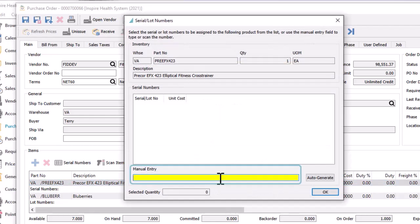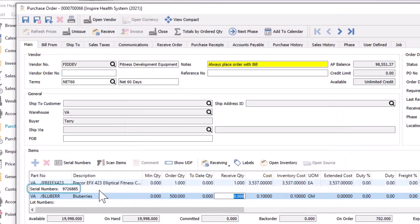From here, you can either manually enter the serial number or scan a UPC code to insert it. When this is saved, the serial number is displayed on screen for easy reference and can be modified if corrections are necessary.